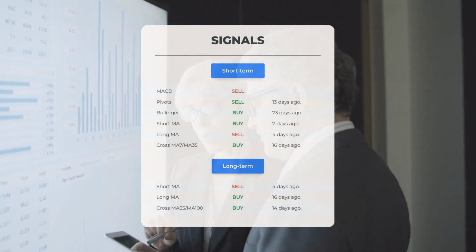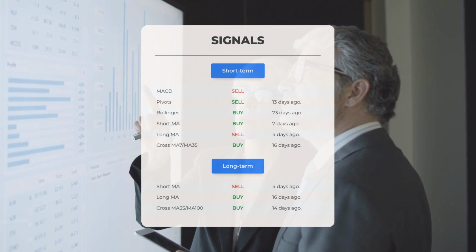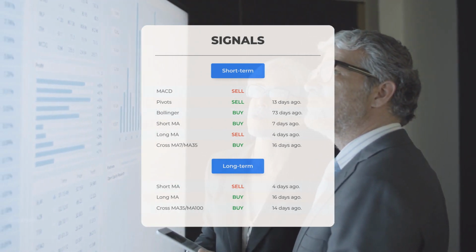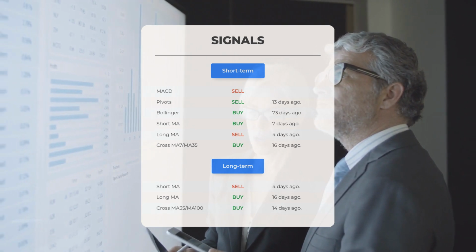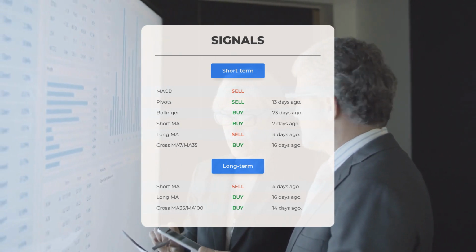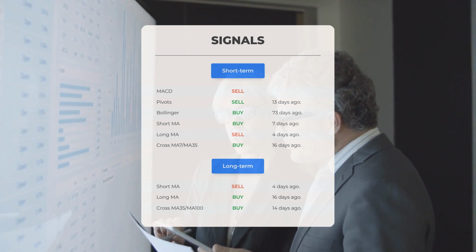Here are some other signals you might find interesting. Moving Average Convergence Divergence, sell signal. Pivots, sell signal from 13 days ago. Bollinger, buy signal from 73 days ago. Short-term moving average, buy signal from 7 days ago. Long-term moving average, sell signal from 4 days ago. The relationship between the short and long moving averages, buy signal from 16 days ago.